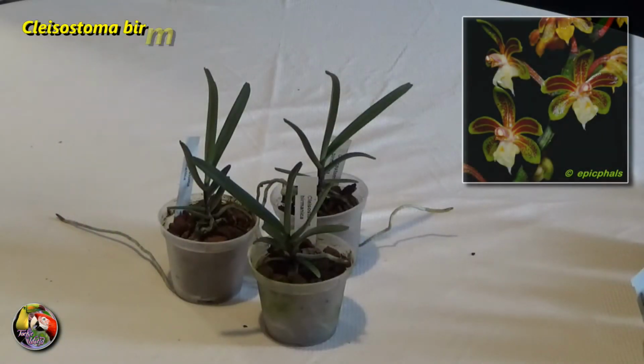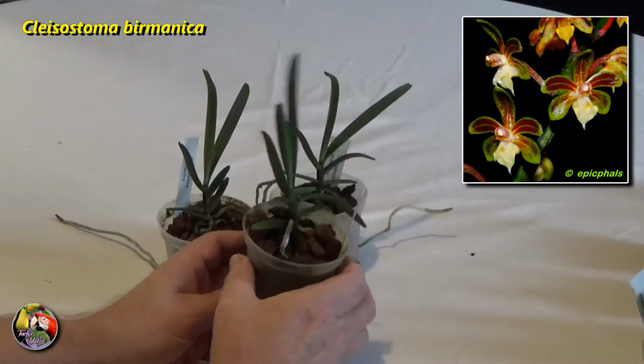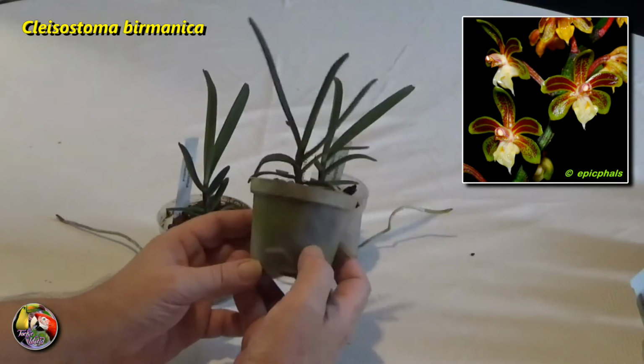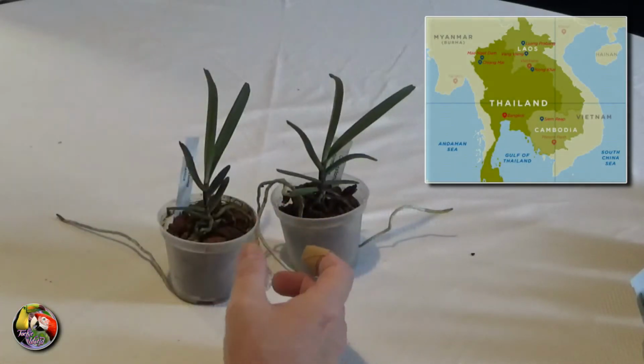Moving on to Asia, this is Cleisostoma birmanica, a vivacious orchid with vibrant but small flowers. These are only 2 cm across, but there are lots of them on a branching flower spike. These seem to do best mounted.